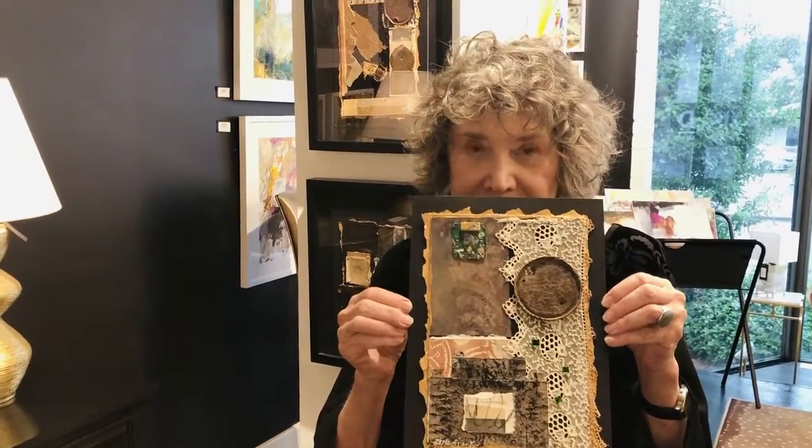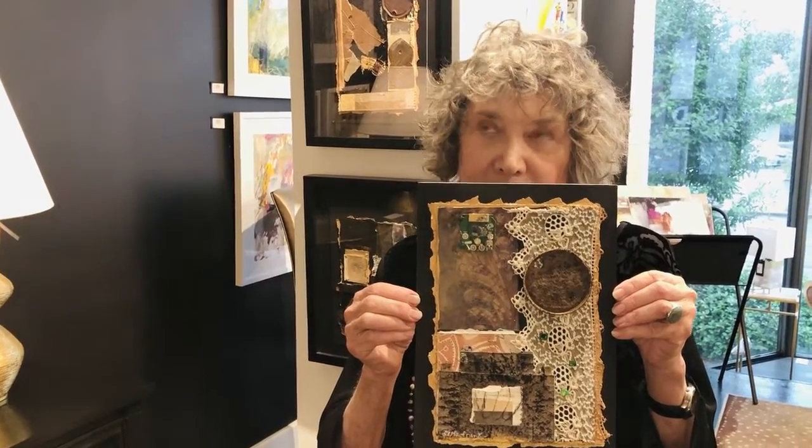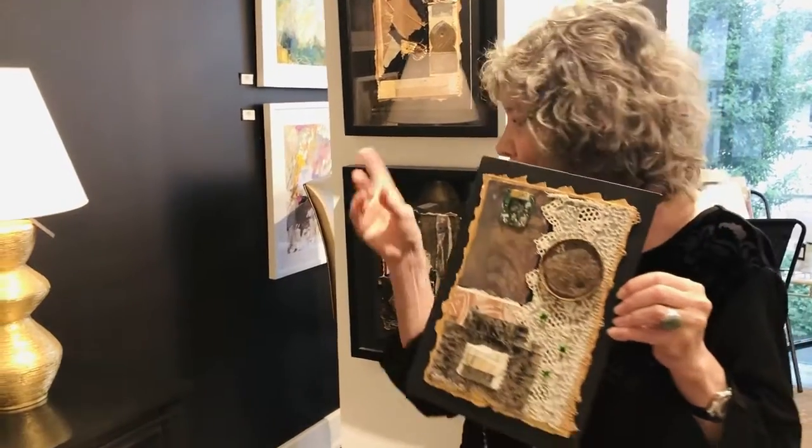This particular lace was given to me by Esther Wexler's daughter. Esther Wexler was a 90-something-year-old yoga teacher who was well known in San Antonio, and I was thrilled to get her lace collection, and I've used it in collages. Oh, fantastic. It's beautiful. Thank you. And here then are some other ones.